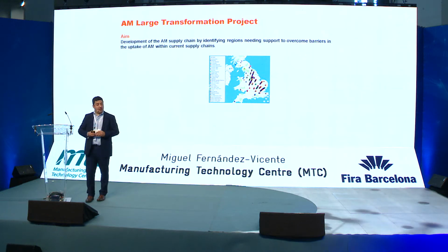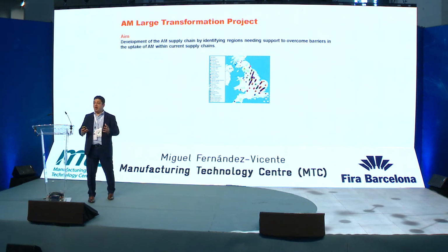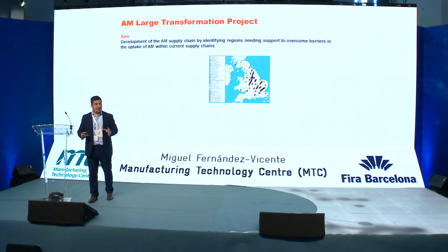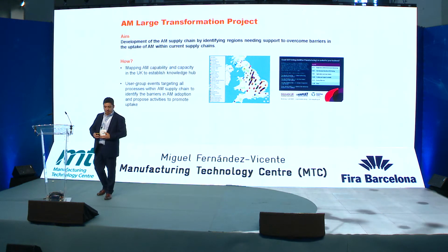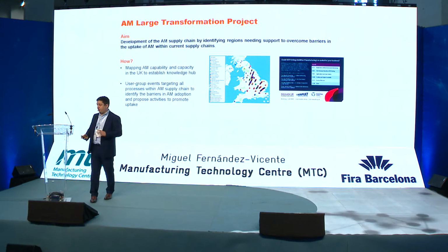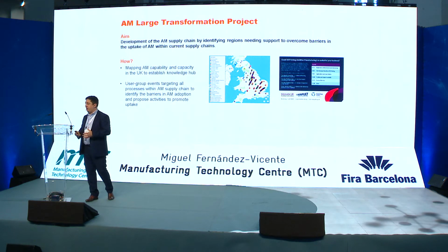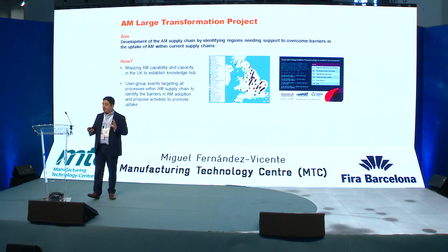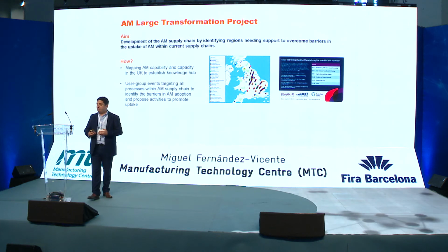Another project we are working on is the IAM large transformation project, where we want to develop the AM supply chain across the UK. There are some areas where the supply chain for additive manufacturing is not so developed. We want to map the barriers and the capability and capacity of the UK in the Knowledge Hub, and hold events to raise awareness of additive, because there are areas in the UK where industry is not so developed and doesn't know about additive manufacturing. For example, in Spain, in Catalonia, where there is more industry, more people are aware of these technologies, but other areas are less developed. The point of this project, with help from the government, is to develop this.